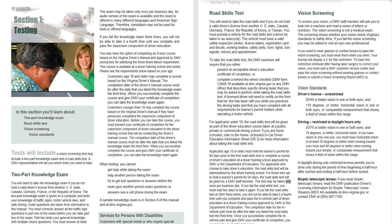The test may be taken only once per business day. If you fail the road skills test, you must wait 2 days to take it again. If you fail the road skills test at DMV 3 times, you will not be able to take it a 4th time until you complete and pass the in-vehicle part of driver education at a driver training school approved by DMV or the Department of Education.